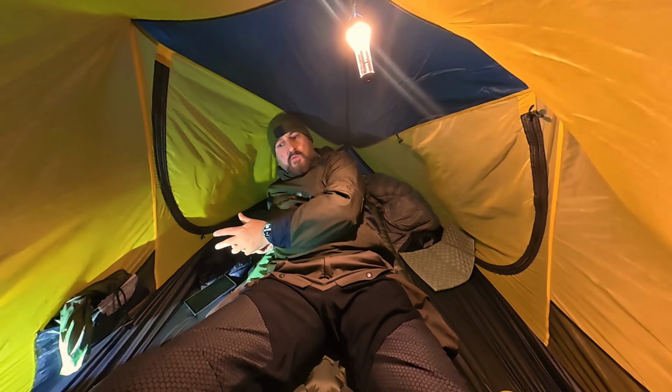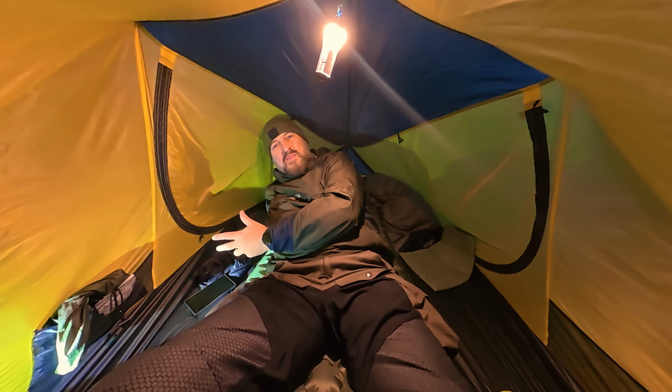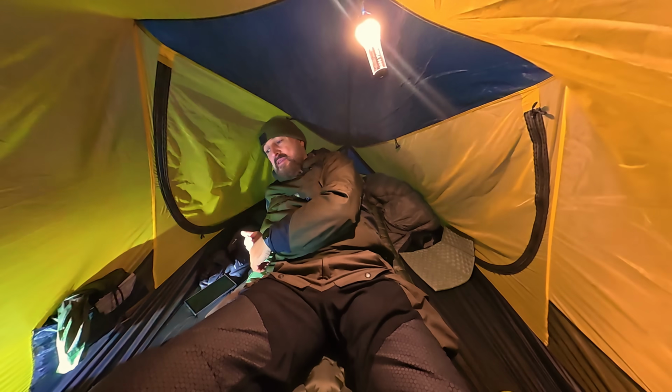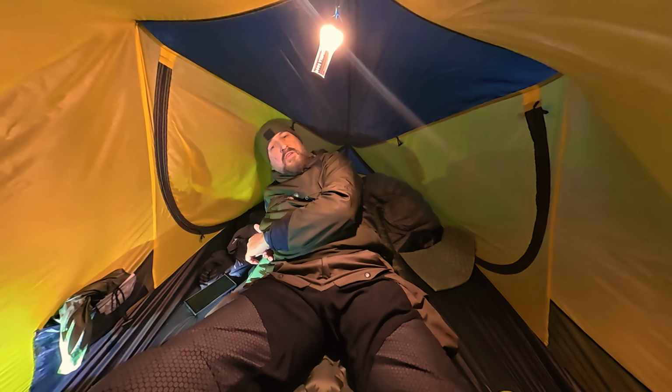It's big, the weight's okay, 900 grams is not the lightest, but for an 11 R value, another couple hundred grams more than something else, I don't think you can go wrong with it, unless it goes wrong itself. But I'm going to test this out through tonight, and I'll give you my full verdict in the morning.